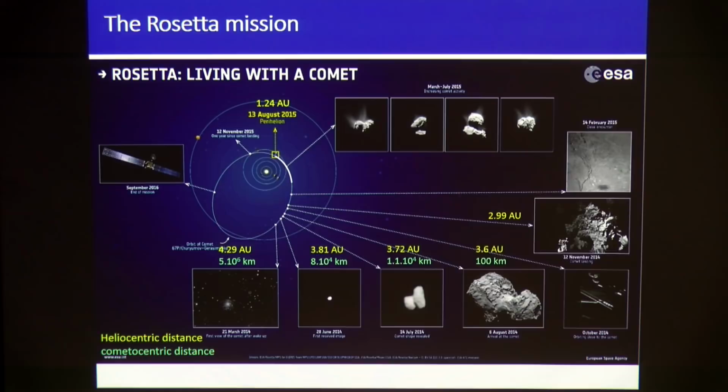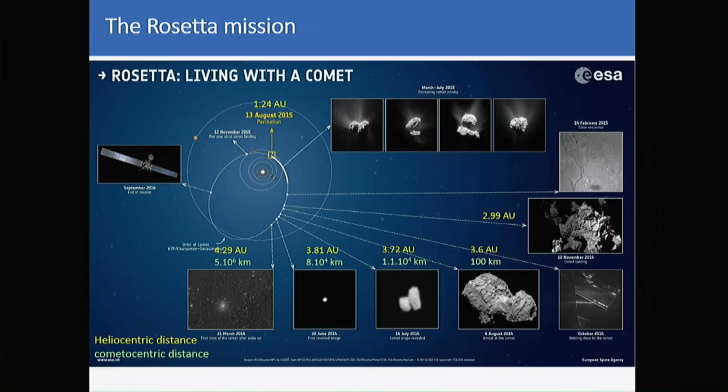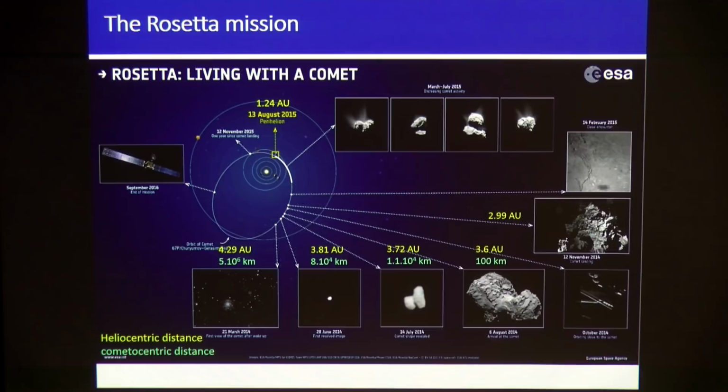2014. We saw the first glimpse of the comet in March 2014. It was 1 pixel. And then by June, it was more than 1 pixel. It still looked quite ordinary, but then in July it started to look quite extraordinary. And by August we were at the same velocity as the comet. So we flew along with the comet, and the relative speed was roughly 1 meter per second, so you could easily walk along Rosetta.